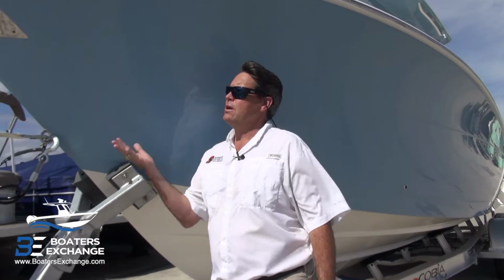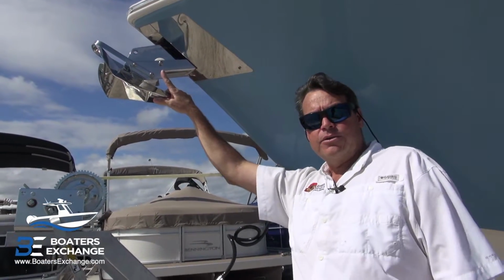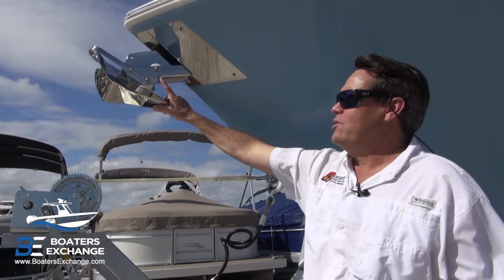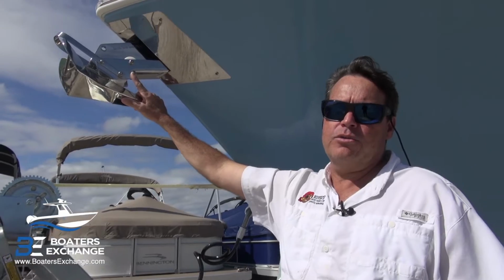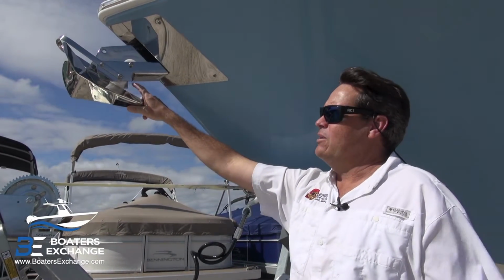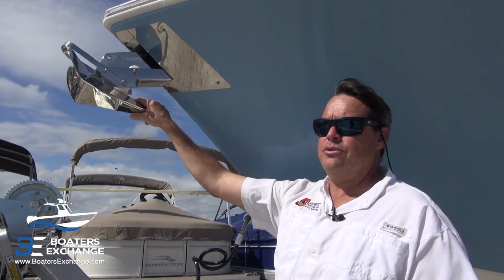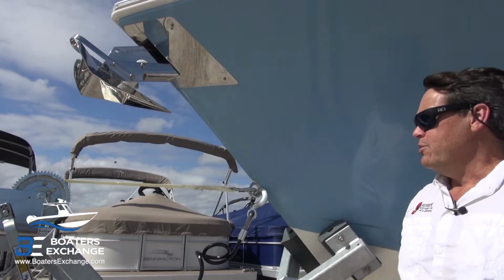If you look over here, one thing that a lot of customers like is the integrated anchor configuration. So instead of having an old school anchor roller out the top, we've got a situation where the anchor is integrated into the bow. This boat comes standard with windlass. Well, actually that may be an option, but we order it with windlass, and when you get the windlass, it comes with a stainless anchor. You get it in either 200 feet of rode or 300 feet of rode. So that's a little bit about the anchor setup.